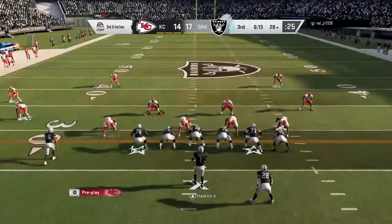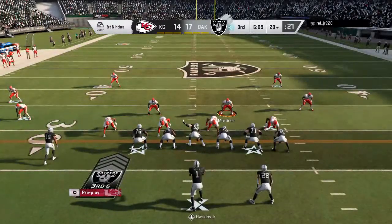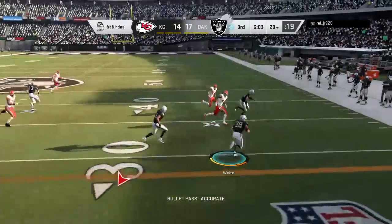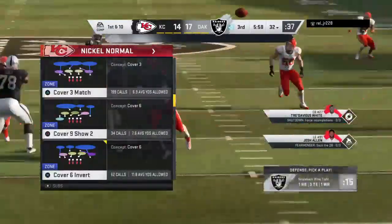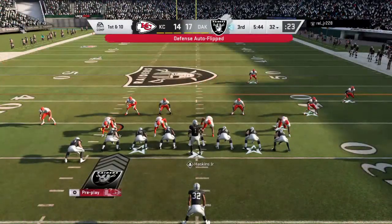The last catch nearly got him a first, but it did not, and they'll try to convert on 3rd and inches. Haskins on 3rd down. It's complete. James White. And he gets it to the 32. Good enough for a first down.